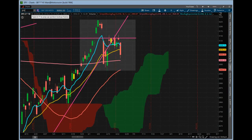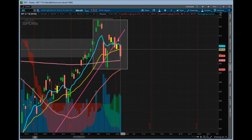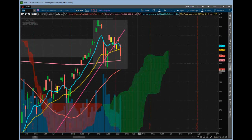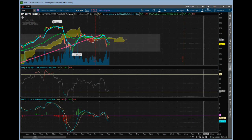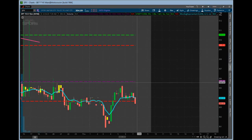Let's take a look at the SPY. Okay, so SPY, some big volume on that down move, so we'll see how that goes. See what kind of volume we get going into today. There's a lot of economic activity going on today, and some Fed speakers and stuff too. So that should be interesting as well. So look for maybe a little more whipsaw action today.